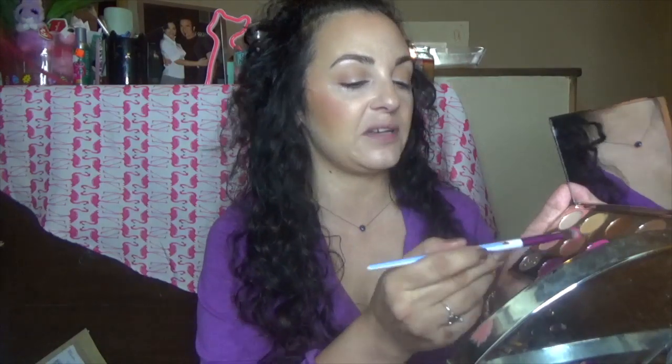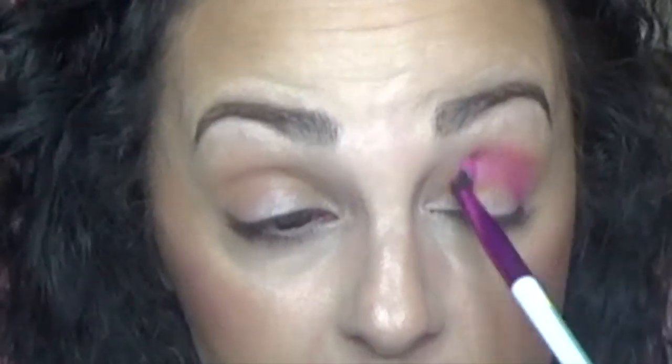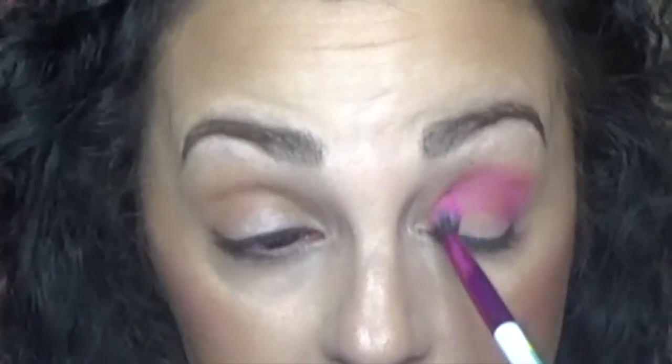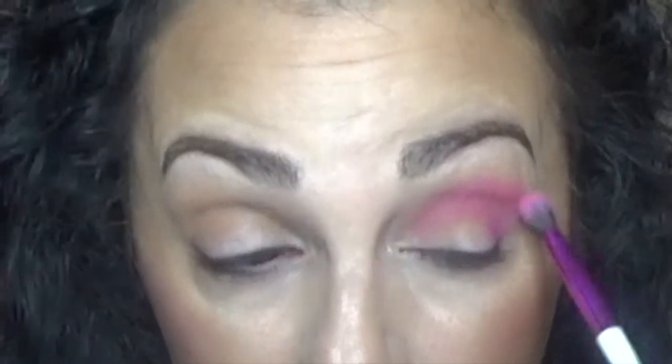I am in the mood to go with a pink and purpley look, so I'm going to take Barbie. I remembered the name of that one since it's pretty obvious. And look at the pigmentation on that. I'm going to go right into my crease with this one. Extremely pigmented, and for a pink shadow to go on that smoothly without any patchiness is impressive.